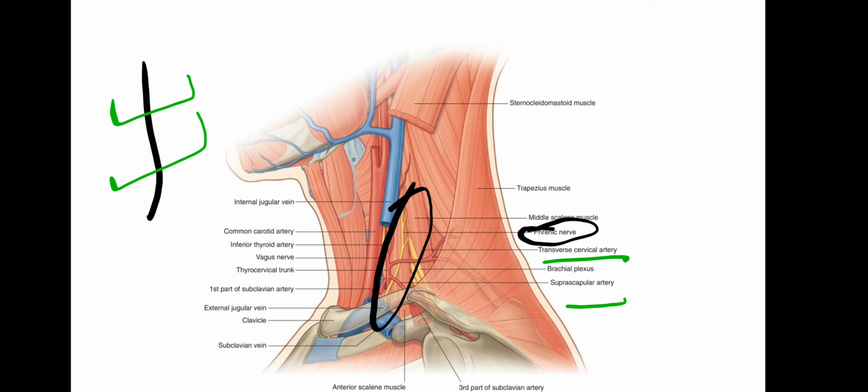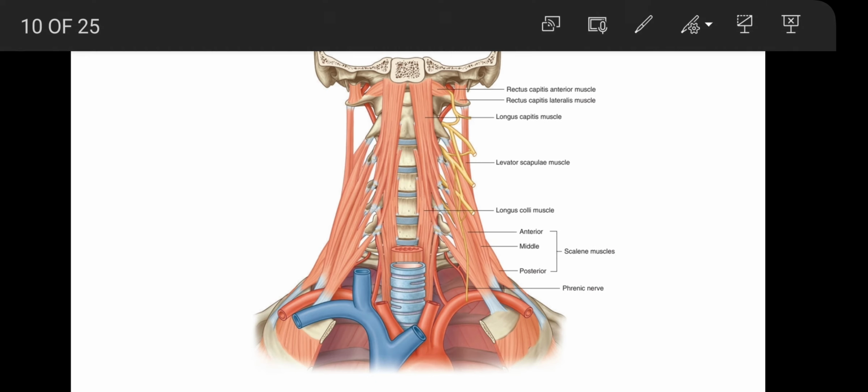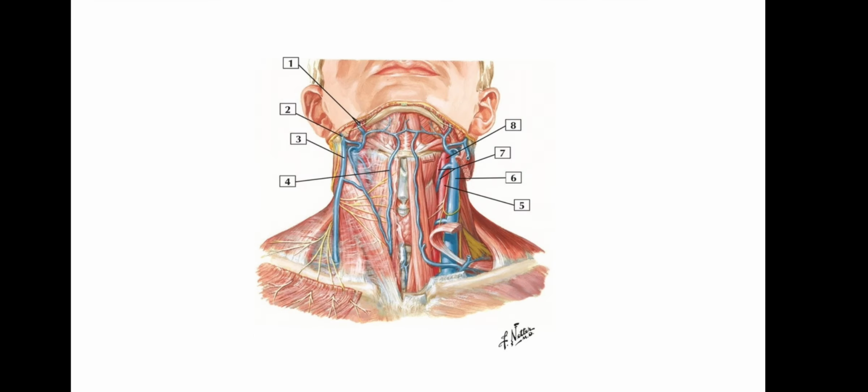While we are talking about arteries and nerves, we will talk a little bit about veins. We all know that the subclavian vein runs anterior to the scalenus anterior muscle. So what is the other vein that runs anterior to the scalenus anterior muscle? It is your anterior jugular vein. You see, this number 4 is your anterior jugular vein. It has its course like this. So you can see the anterior jugular vein here.